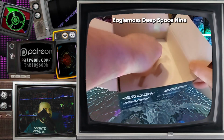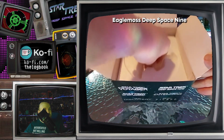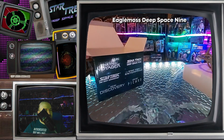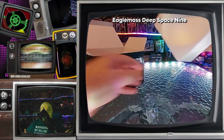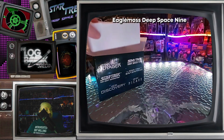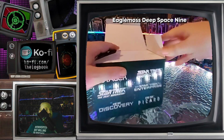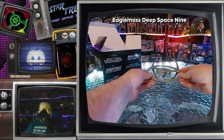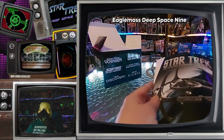Now, here's the thing that did surprise me. There's no stand. And I even went to the trouble of pulling out the bottom of the styrofoam, looking for a stand. I kind of assumed there would be a stand. But not only is there not one, there is no place in the packing material for one. So it's literally just the station, and it's literally going to just sit on your desk.